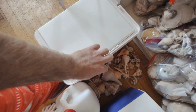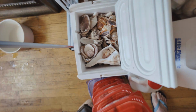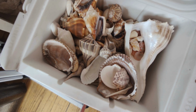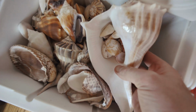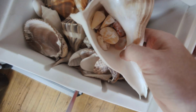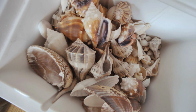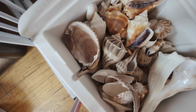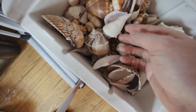This cooler is from Cayo Costa last year. So I went when there was a storm, and I literally filled up the cooler. I found this beautiful, beautiful lightning whelk. Got a bunch of minis in there with cones. Literally, this whole cooler is just all of the shells I found on that trip. Pear whelks, lightning whelks, fighting conchs, beautiful olives, beautiful fighting conchs. So that cooler is full.